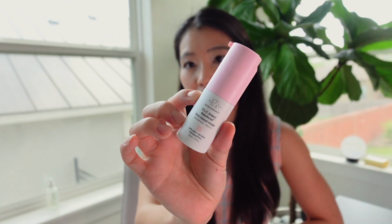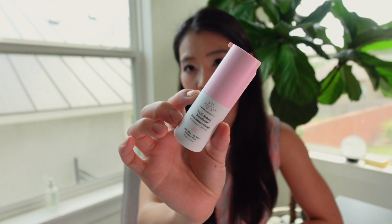Alright, so speaking of AHAs and BHAs, last year after the pregnancy, I found out about this Drunk Elephant Baby Facial thing. My friend told me about it a long time ago, and honestly, I was not impressed because Drunk Elephant is so expensive, and a lot of their formulas are very similar to more affordable brands such as The Inkey List and The Ordinary. Yes, some of the Drunk Elephant products are not replaceable. You can't find a dupe at a more affordable price, but a lot of their products you can actually get the same ingredients from The Inkey List or The Ordinary.